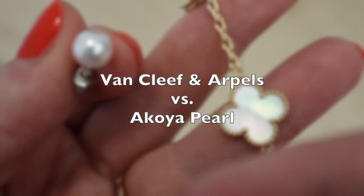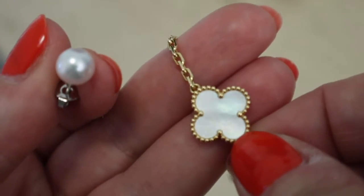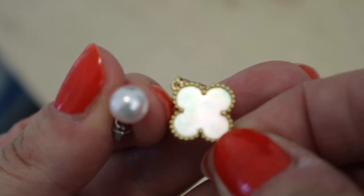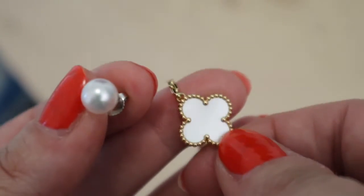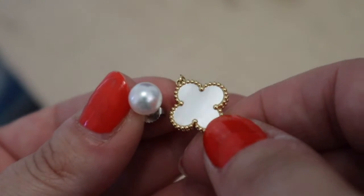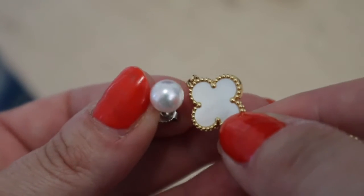When I compare these Akoya pearls to my Van Cleef and Arpels mother of pearl bracelet, they do look very, very similar, but obviously this is a button and that is like a slice of mother of pearl. Yeah, I just wanted to give you guys a bit of a comparison between Van Cleef and Arpels mother of pearl and the Tiffany & Co pearl. So as you can see, because they are a natural material, they come in all different color variations. So very, very similar, but the mother of pearl comes from the shell and the pearl is inside.